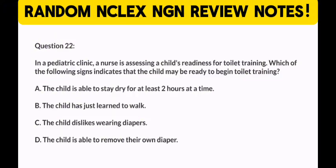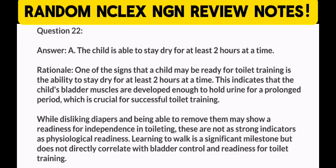Question 22. In a pediatric clinic, a nurse is assessing a child's readiness for toilet training. Which of the following signs indicates that the child may be ready to begin toilet training? A. The child is able to stay dry for at least 2 hours at a time. B. The child has just learned to walk. C. The child dislikes wearing diapers. D. The child is able to remove their own diaper. Answer: A. The child is able to stay dry for at least 2 hours at a time.